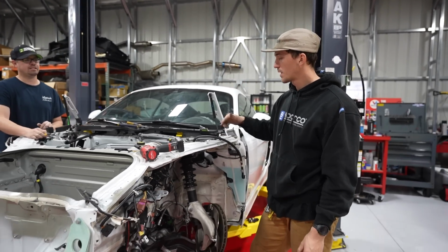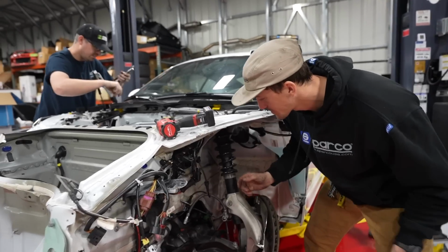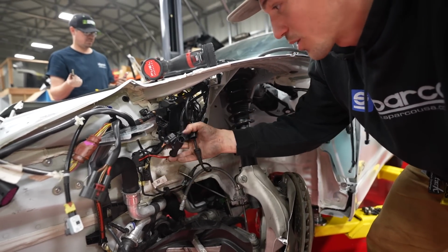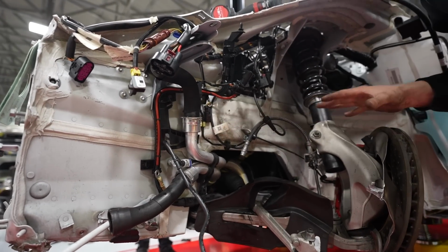Lifting it up and see what we gotta do. So let's go ahead and get these. You guys come check this out down here. We've got brake lines disconnected. We've got harness components, coolant lines. Everything seems to be disconnected.